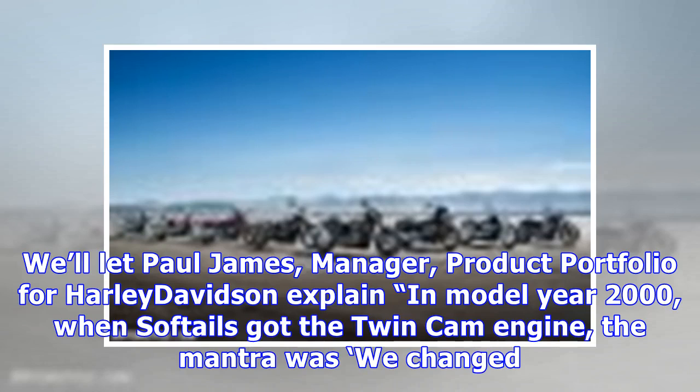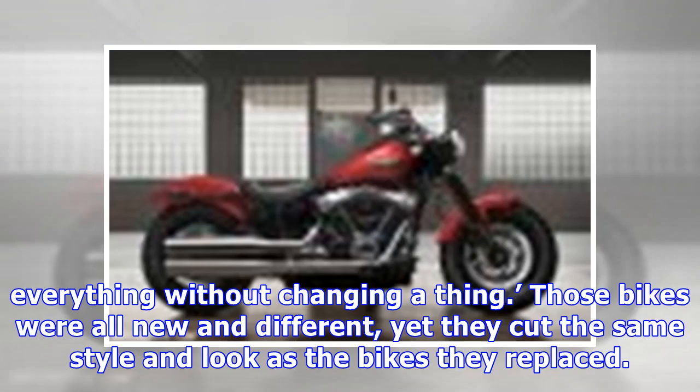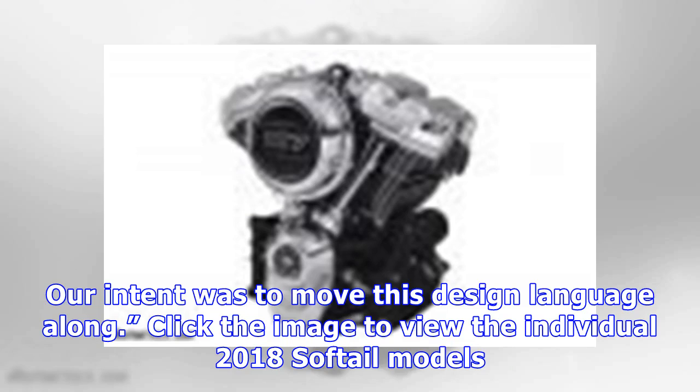In model year 2000, when Softails got the twin-cam engine, the mantra was, "We changed everything without changing a thing." Those bikes were all new and different, yet they cut the same style and look as the bikes they replaced. That was not the intent here. Our intent was to move this design language along.